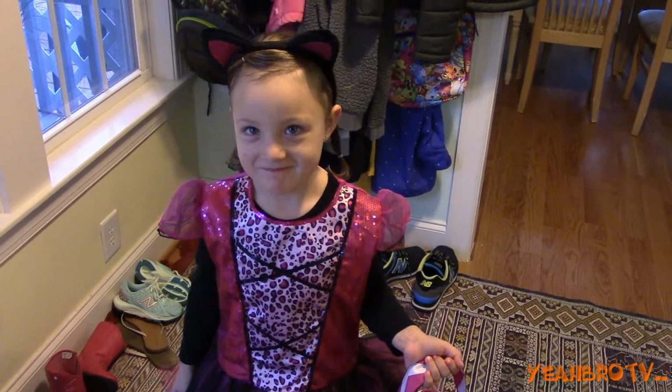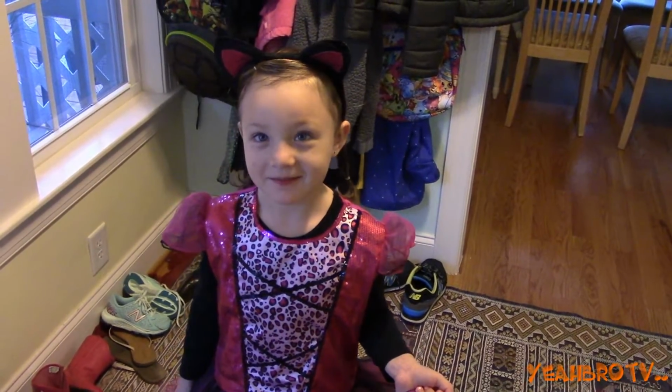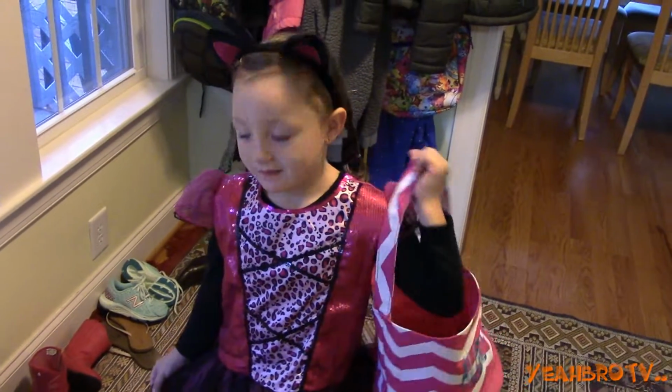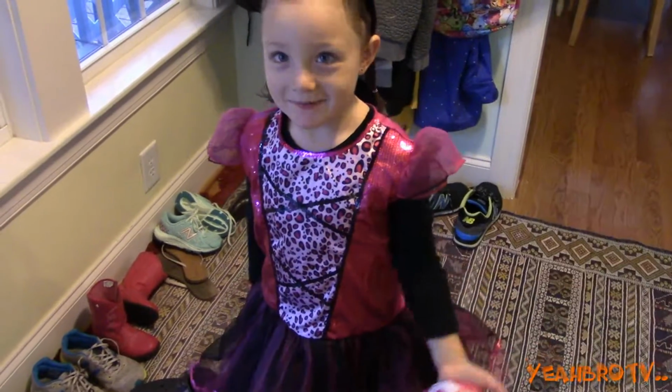What does a cat make? Meow. There you go. Sissy wanted to be a clown, but we saw this costume. We had to get it, didn't we? It's perfect. Doesn't it light up or something special too? Yep. How do we turn it on?